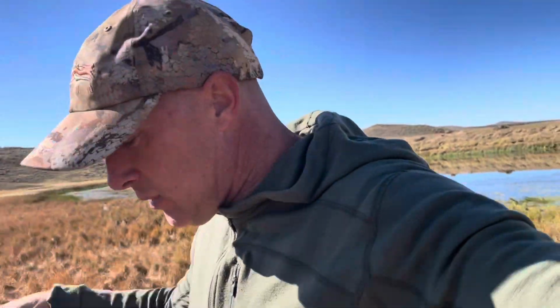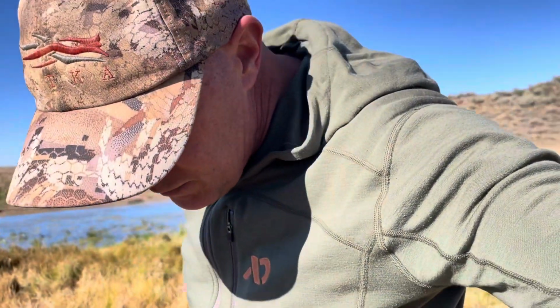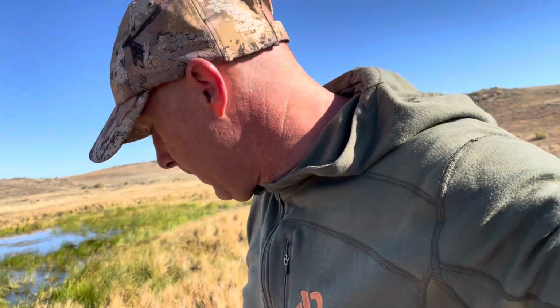There are some cows here. Normally I don't shoot if cows are nearby, but they're over there, so I wasn't too worried about it. And they usually don't spook anyway. They're so used to it. There's antelope hunters everywhere right now, and there's sage grouse hunters everywhere as well. So, well, not everywhere, but here and there I see a truck.